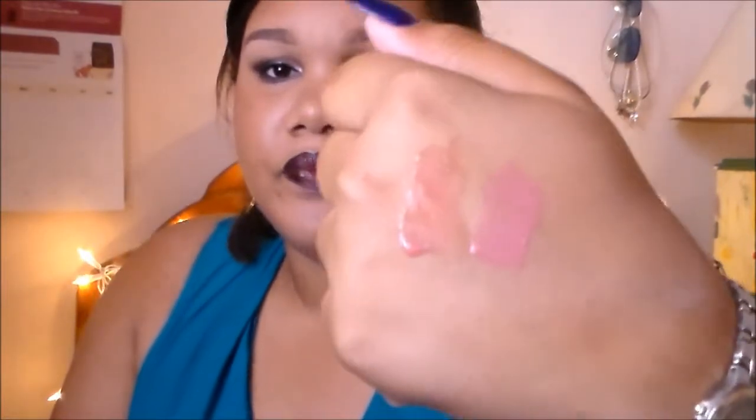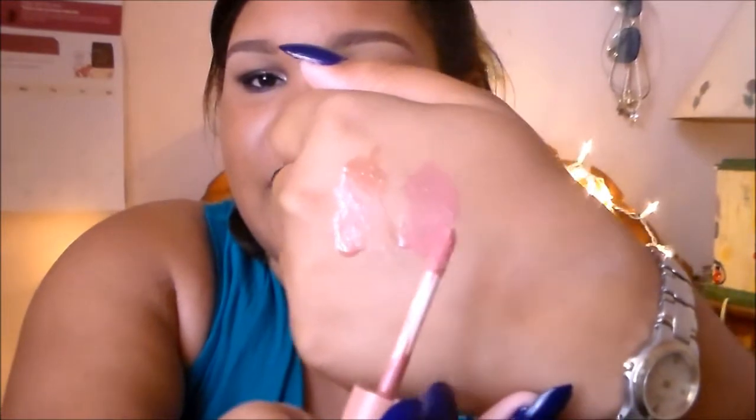And these smell so good. It's a cake batter smell. But this right here is Tiramisu. And they're really pigmented glosses, and I really, really like them. So yeah. NYX Butter Gloss in Tiramisu.